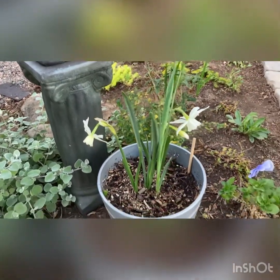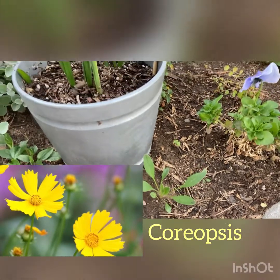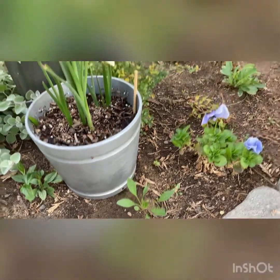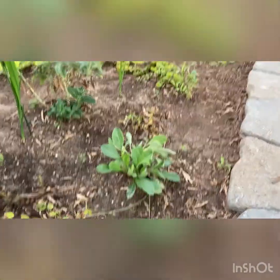I have some daffodils here that I'm enjoying very much. This little guy here is, I believe, a Coreopsis. I bought a few Coreopsis on clearance as well and divided them. So I think I ended up with three or four individual plants. Here's another one here. And then there's one a little further down.